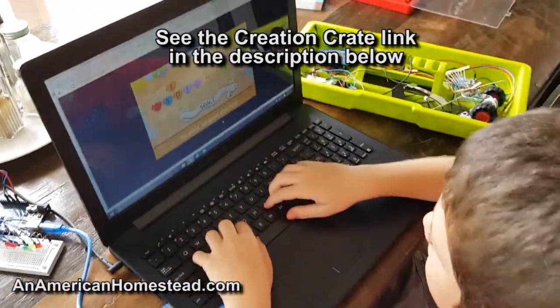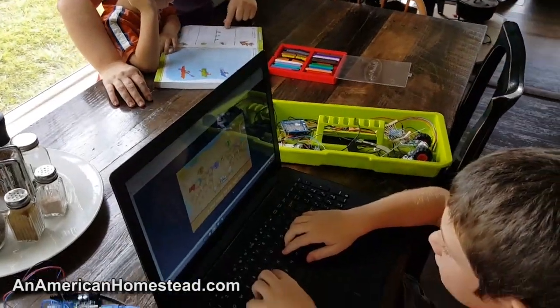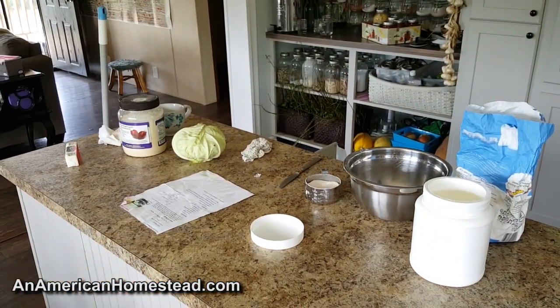So anyway, that's what we're doing today in the kitchen. We got the kids doing some homeschool stuff, and then also we're gonna be doing some food prep. So getting ready for the weekend.